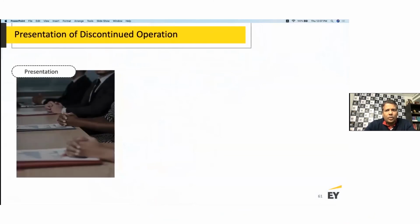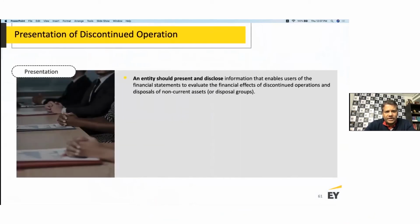Okay. Now, when you look at the presentation of a discontinued operation, you need to present them separately. Why do you need to present it? Because as a user group, then I'll get to know my continuing operations and discontinuing operations.